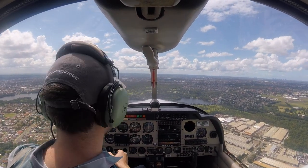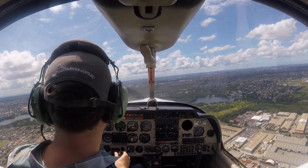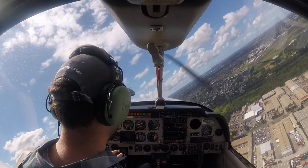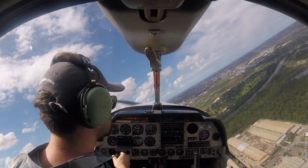Charlie Golf Tango, runway right, clear touch and go. Runway right, clear touch and go, Charlie Golf Tango. Any Romeo November is going around. Any Romeo November. November for Foxtrot, downwind touch and go.